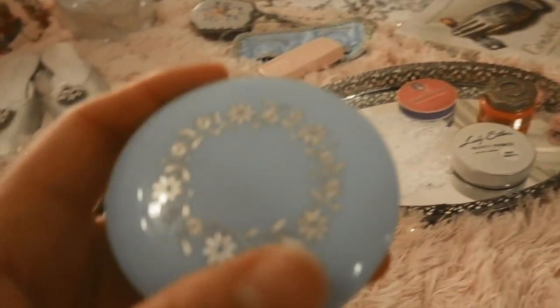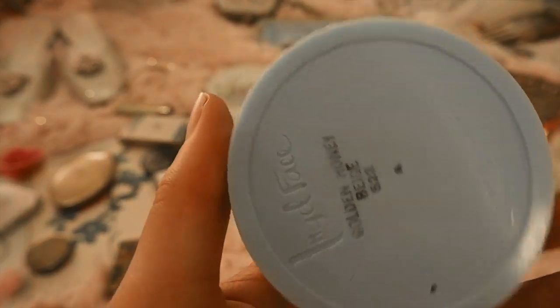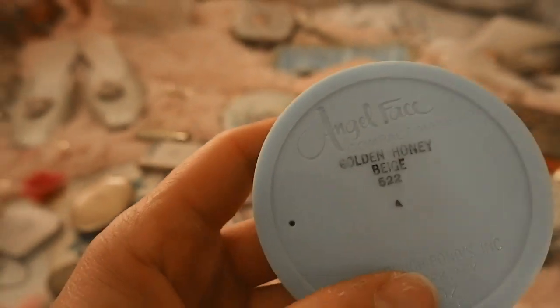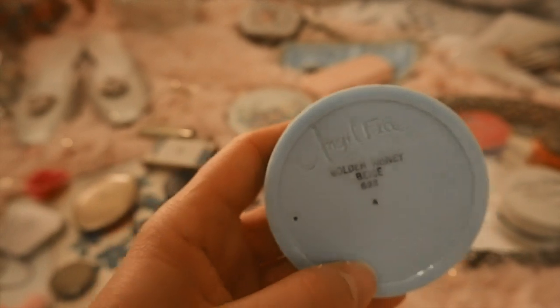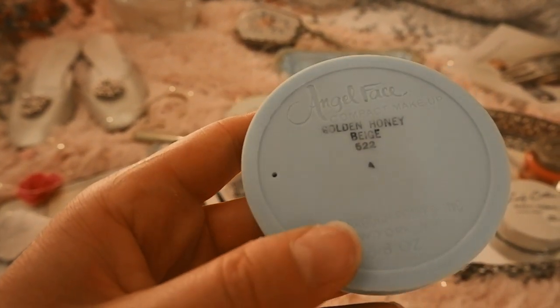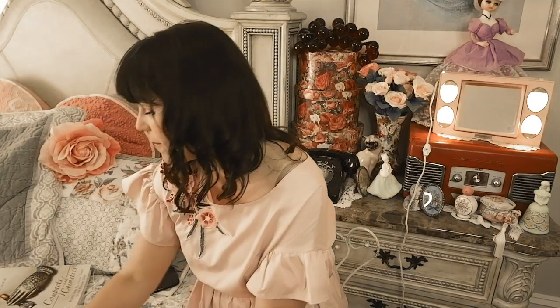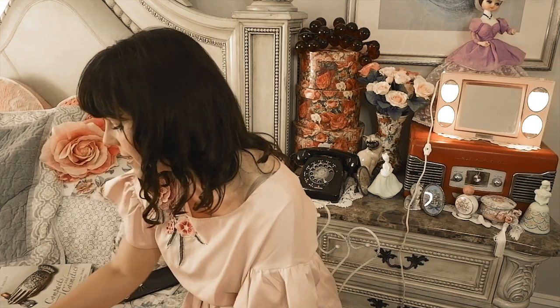This is a 1960s Pond's Angel Face in a golden honey beige. I quite like the little blue color with the flowers. It looks like this one hasn't been used either. It's pretty much brand new, as you can see. I bought a newer Pond's, and I think it'd be fun to replace the compact inside and use this one now. I have a few other compacts where I don't know the exact date.